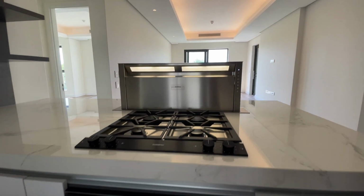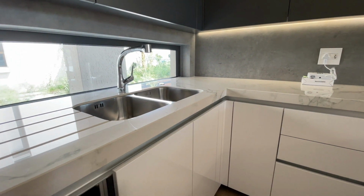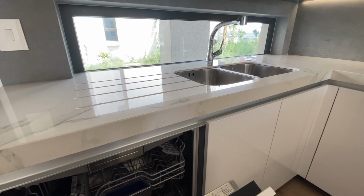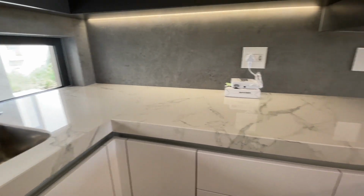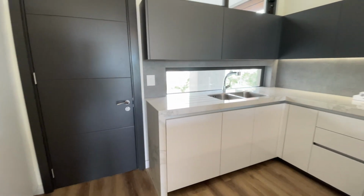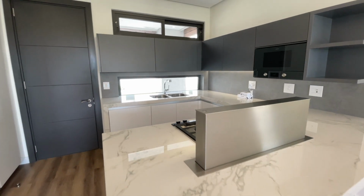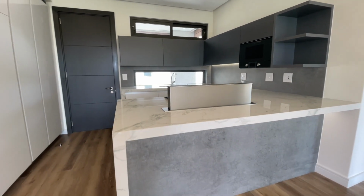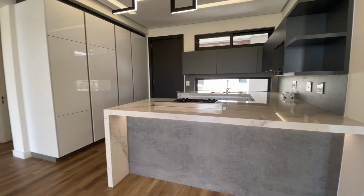You get the light. And while I'm here, there are the rest of the appliances. There is a Siemens dishwasher, and then these are your cupboards, plenty of drawer space as well, and then additional appliances. We've got the Siemens washing machine and tumble dryer. So very nice big kitchen space with plenty of countertop space, as well as space to place your bar stools.